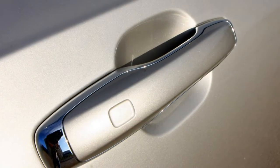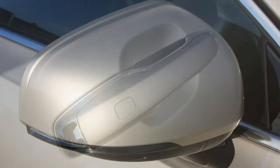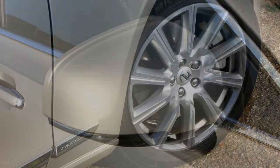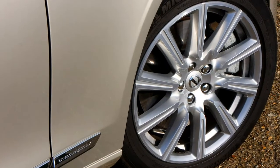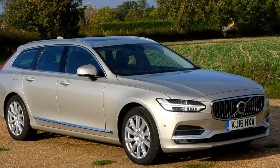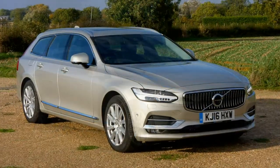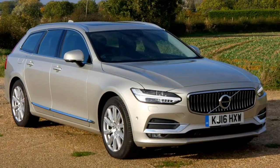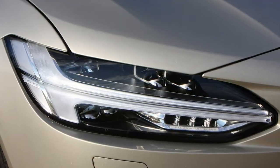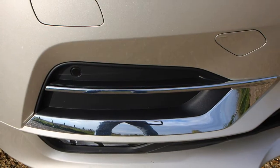Standard safety equipment includes a voice control system, run-off road protection, which automatically tightens the front seatbelts if the car leaves the road, and the City Safety suite. This gets you pedestrian, cyclist and large animal detection and front collision warning with autonomous emergency braking. You also get the semi-autonomous Pilot Assist, which takes care of the steering, throttle and brakes from traffic jams to motorway cruising speed. Volvo is keen to point out this is not a completely autonomous driving system, you still have to keep a hand on the wheel.